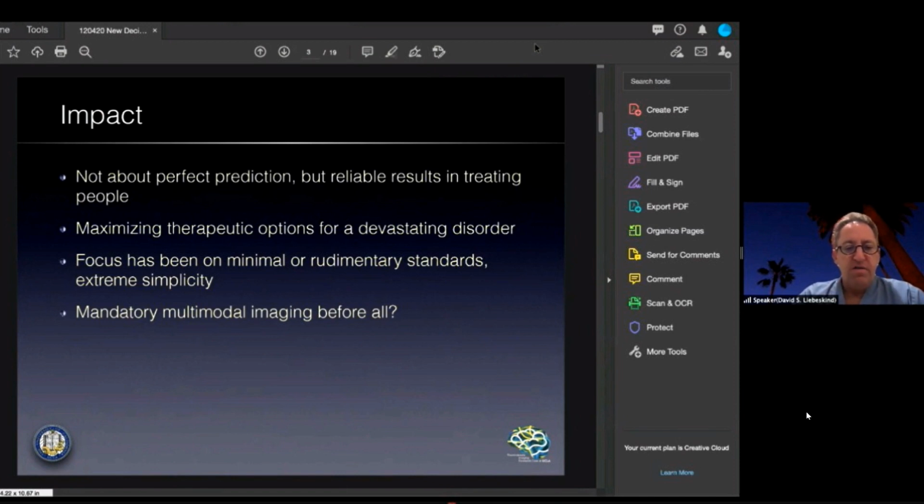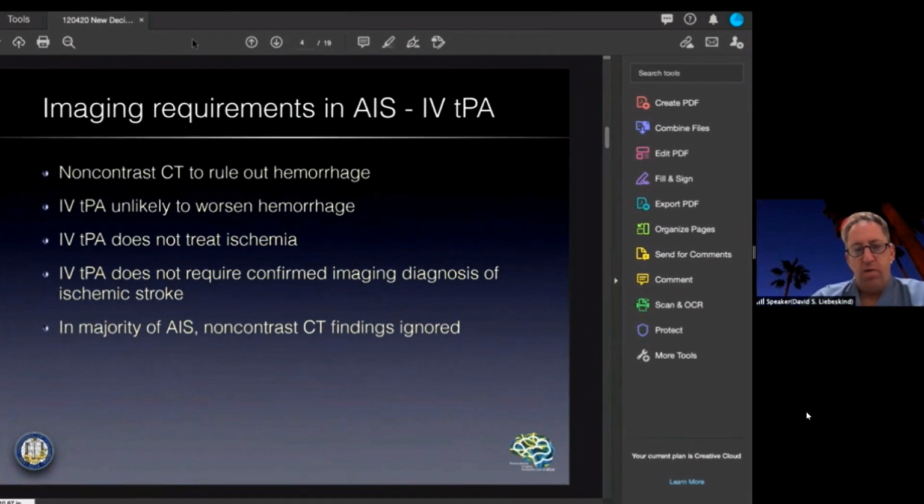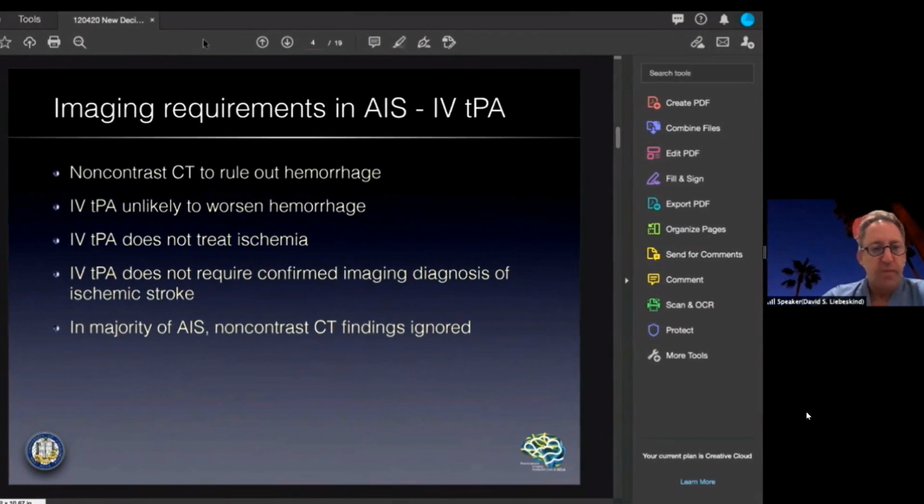Is multimodal imaging truly mandatory? Do we need this before making a decision? And this is a quite complex topic because it depends on a lot of factors. So what we do at the most basic level is we tend to use non-contrast CT to rule out hemorrhage. Now, I would put forth that for many years we knew this. Most of the time, clinically, we know or suspect when the deficit is due to hemorrhage or ischemia.